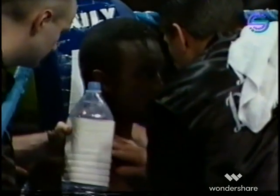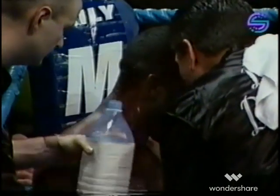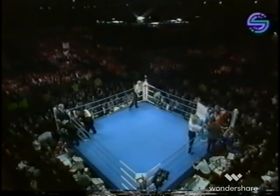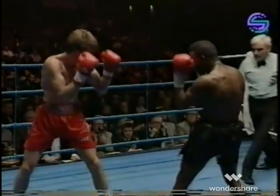Nigel Benn, of course, if he wins this contest, there's talk of him defending against Mauro Galvano, the man from whom he took the title. As regards Chris Eubank, well, there's a lot of ringside boxing celebrities here tonight. Chris Eubank is not one of them. Ronnie Davis, his trainer, is here. Chris, I don't doubt, watching this at home on Screen Sport. Good evening to you, Chris.